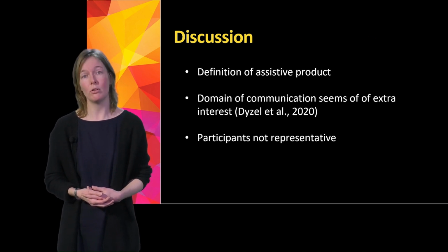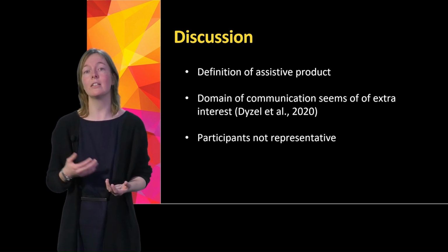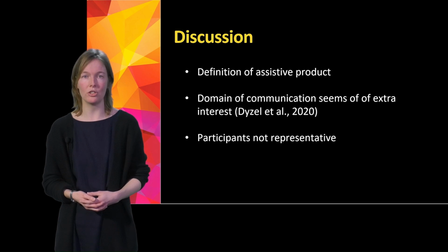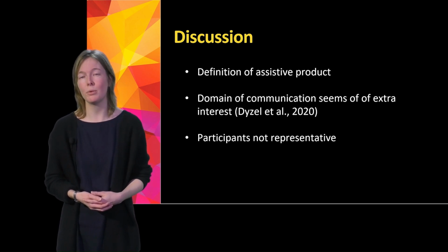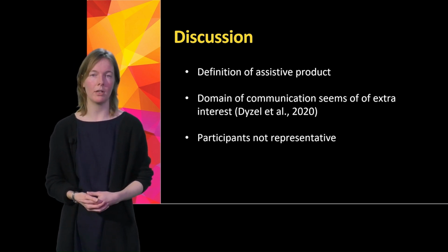An interesting result was that most of the products that were mentioned in the list of used products and in the list of products that people wished for seemed to be in the domain of communication. But it must be noted here that we didn't test for significance, so we can only say that communication seemed to be a more popular domain. We have two explanations for this.